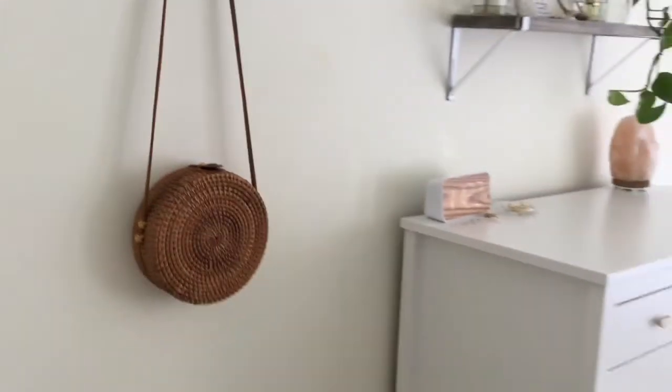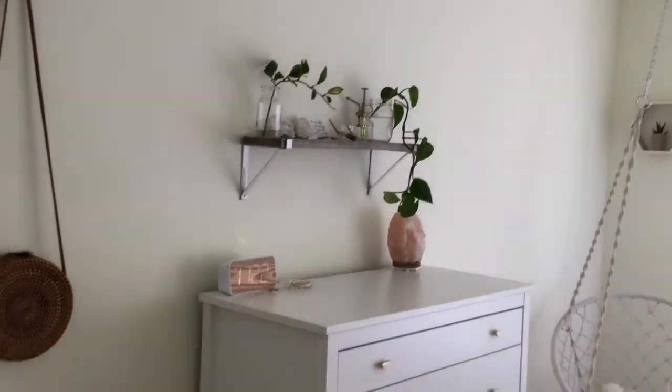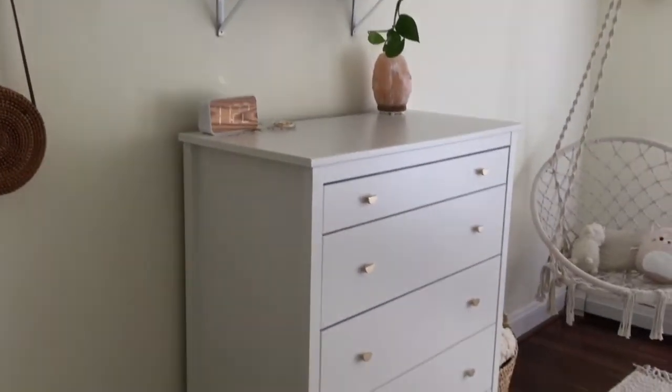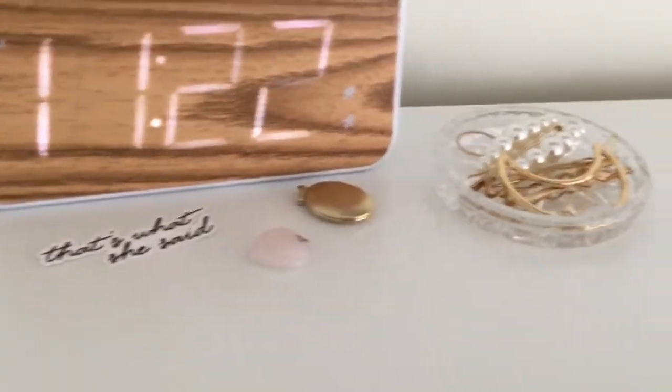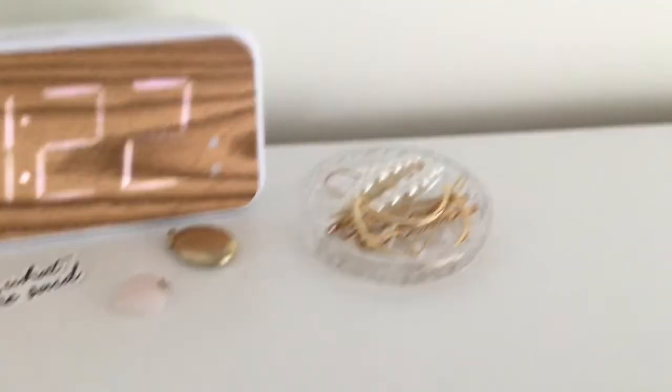And then over here, kind of in the middle of this wall, I have my dresser. This was just from IKEA, but I did change out the handles to make the style a bit more unique. And then on top, I do have it decorated in a bit more of a traditional style, and I told you guys I was kind of leaning more into that lately, and I really love the way that it looks in my bedroom.